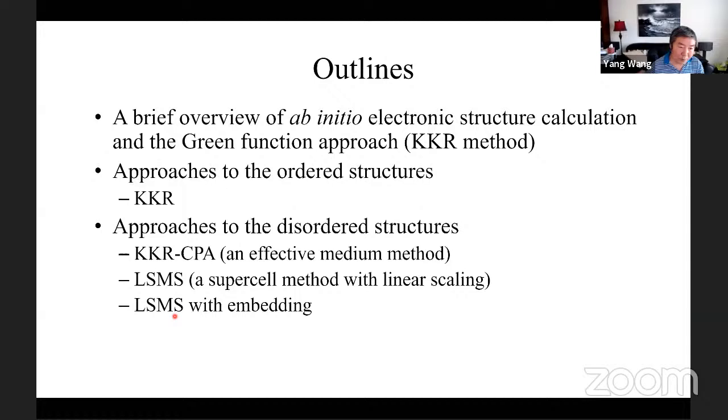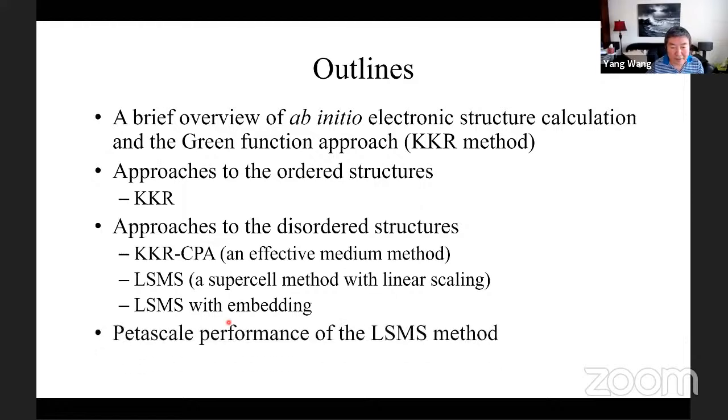I'm also going to talk about LSMS with embedding. That's the kind of future work we're going to do. And I will show the petascale performance of this LSMS method, because this is really a linear scaling method. That's why it can achieve this petascale performance. And finally, I'll give a summary.